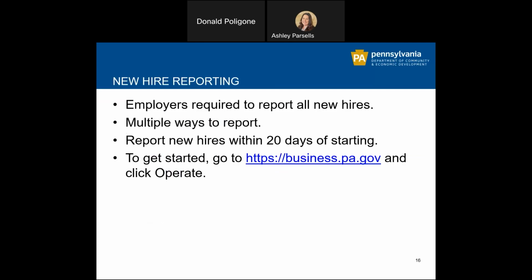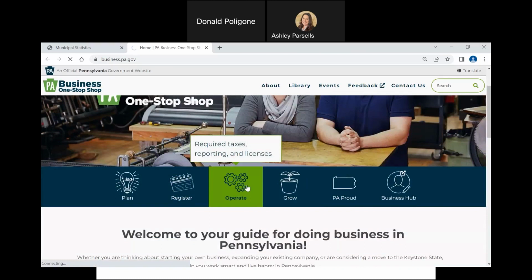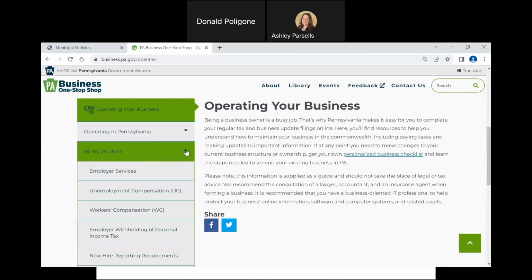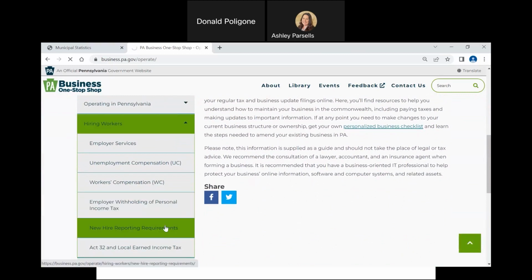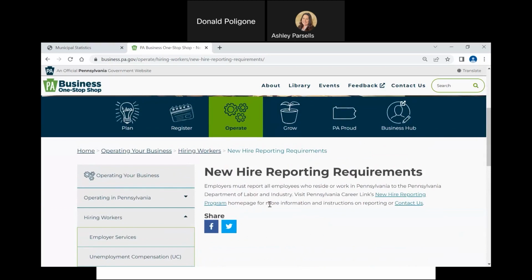To get started, go to business.pa.gov and click Operate. On the left side of the screen, click Hiring Workers. Click the New Hire Reporting Program. Click New Hire Reporting Requirements. Click the New Hire Reporting Program link within the text in the middle of the screen to proceed to the Pennsylvania New Hire Reporting Program homepage within the Pennsylvania CareerLink website.